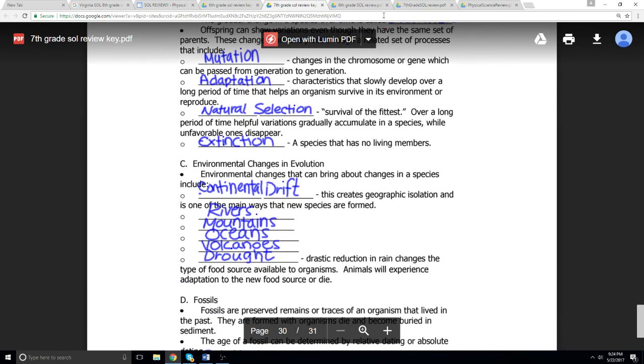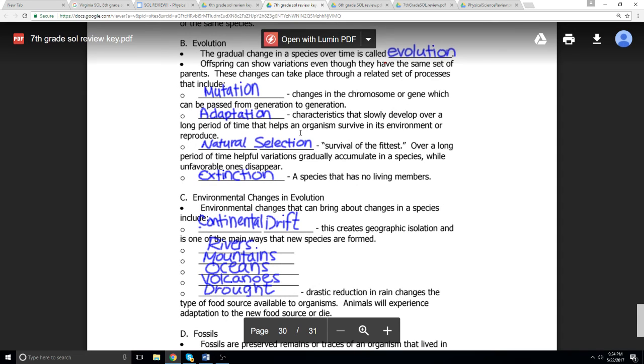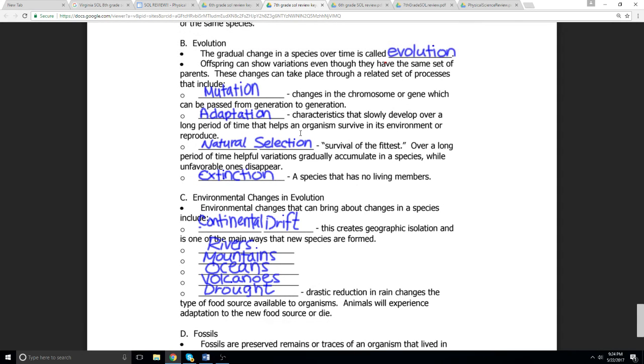Evolution. So that's 7th grade. I didn't really do 8th grade, guys. So, mutation or adaptation. Well, there's your mutation or adaptation right there. I didn't do 8th grade. Obviously, you've been learning it all year. That's probably the freshest thing in your head.